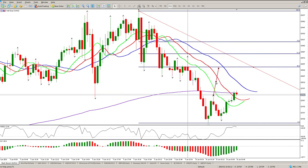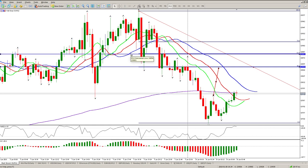And if I take the target, you'll see it takes us to the 50% Fibonacci. Okay, that's kind of what I'm looking for. This anywhere between 23850 and 23881. If we do get price action in there, well, bearish price action inside that zone, that would be a reason for me to get short.